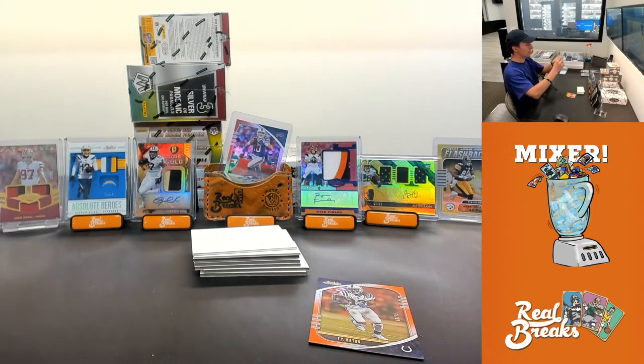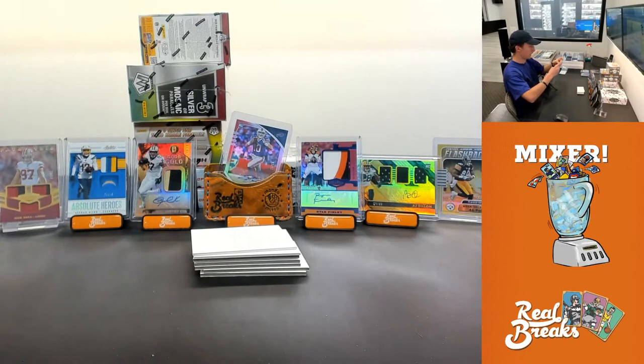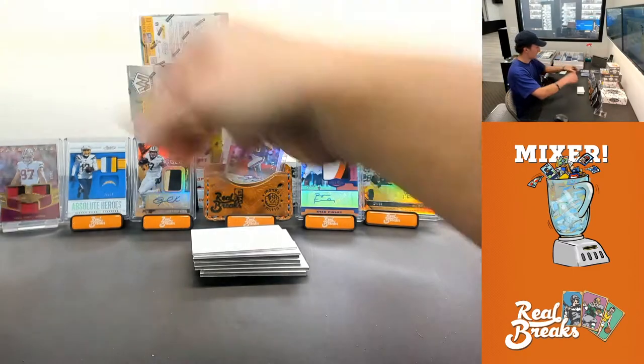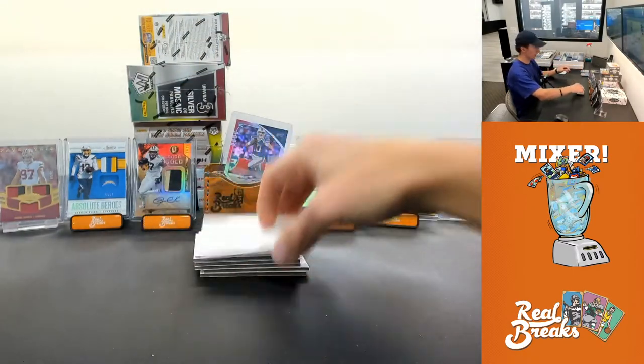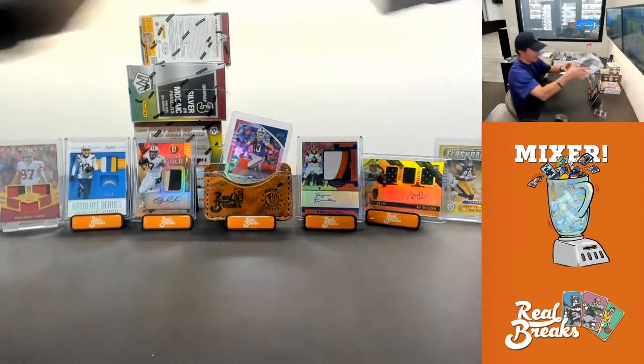Yep, Jeff, they're just spacer cards. So in certain products, they'll just come in a pack, and we've accumulated a bunch of them. So that's all they are. Just a white spacer there. So you'll see Certified has those spacers.